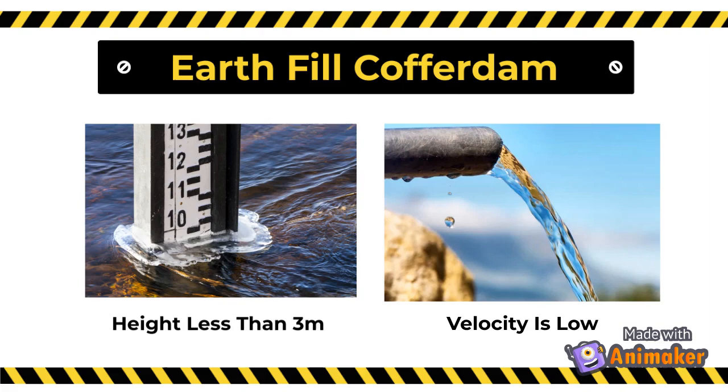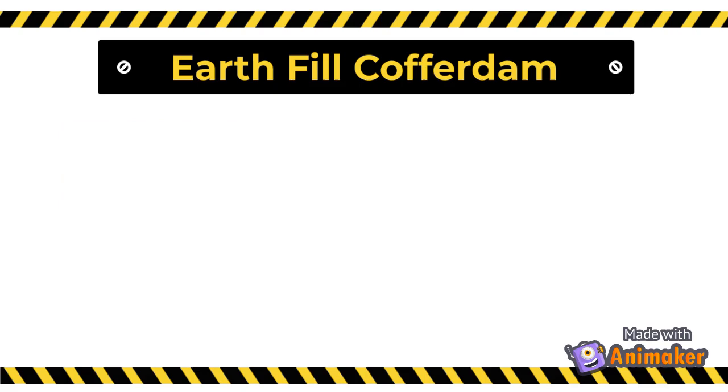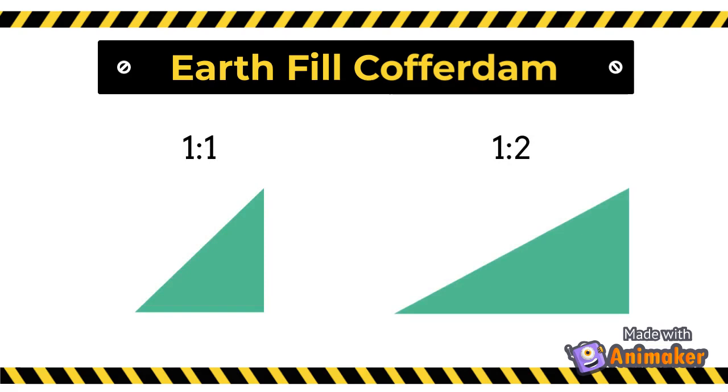These dams are built using locally available material such as clay, fine sand, or even soil. The height of the dam is kept 1 meter more than the maximum water level. The freeboard, or the top of the dam, is kept 1 meter so that the water does not enter the other side even when a wave arrives. The slope is usually given as 1 by 1 or 1 by 2.